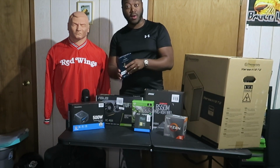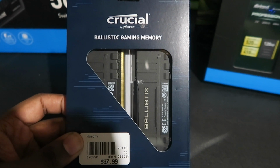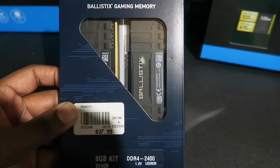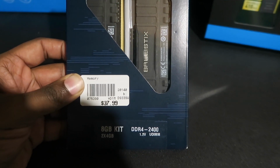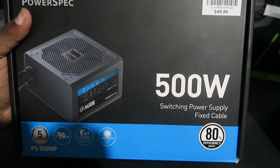Now to get started on the parts, we are starting off with 8 gigs of RAM, 2 4-gig sticks, DDR4 RAM. Now this is by Crucial and it's running at 2400 megahertz. Not the fastest speeds, but nonetheless it's going to do just fine. A 500 watt PowerSpec power supply.